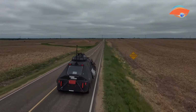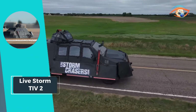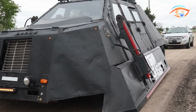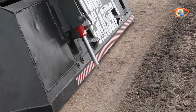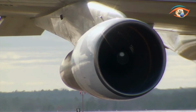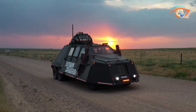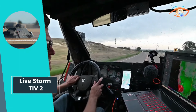With a substantial fuel capacity of 95 U.S. gallons, the TIV2 can cover an approximate range of 750 miles, ensuring prolonged and effective storm-chasing missions. Sporting 10 tires, this formidable vehicle provides stability and traction on various terrains, essential for navigating unpredictable weather conditions. As a symbol of innovation and resilience, the Live Storm TIV2 continues to redefine the boundaries of storm-chasing capabilities.